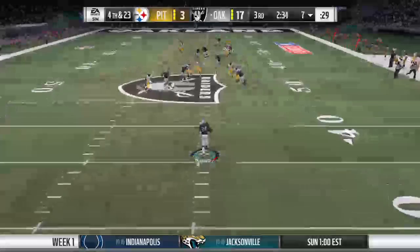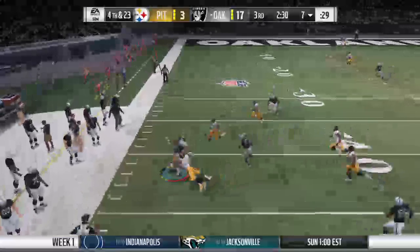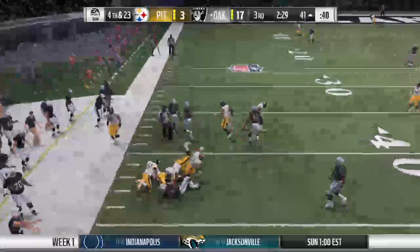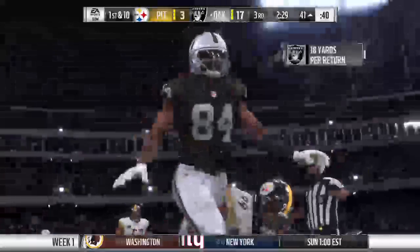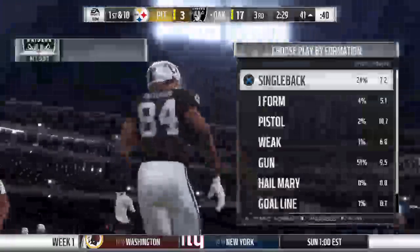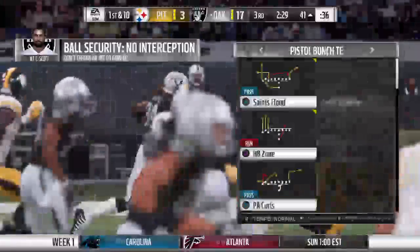Pulled in at the 24. As it stands, though, a heck of a 36-yard run back. And the Raiders will have a short field to work with as they take over.